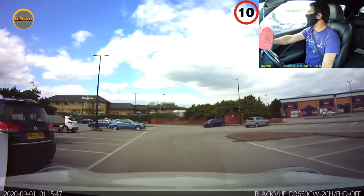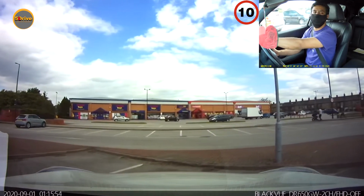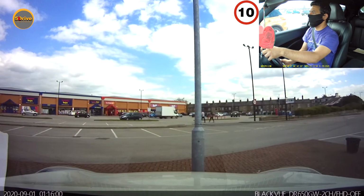And then I ask him to pull up on the right or left in any other bays of his choice. So he decides to pull up on the right, which is generally easier than pulling up on the left. But yeah, he does it nicely.